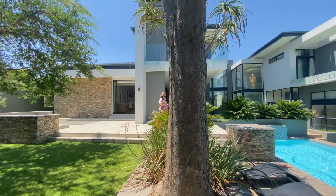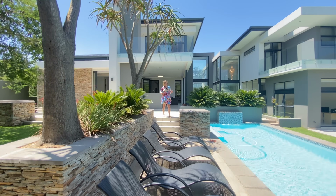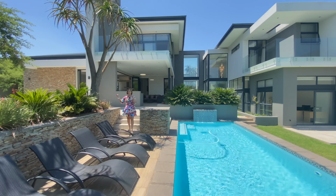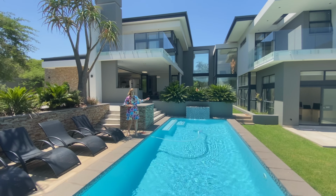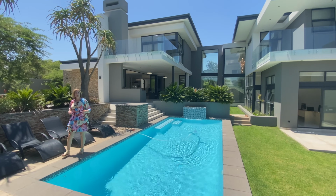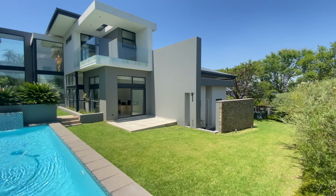You're walking through the garden now, and just want to point out, very low maintenance, even though it looks absolutely perfect. But there's a lot of indigenous trees, a lot of succulents as well, with the aloes, with your cycads. So the garden is designed to look amazing throughout the year and to look very green.